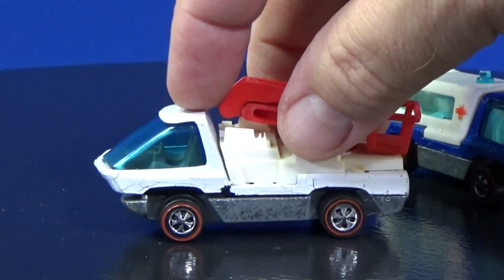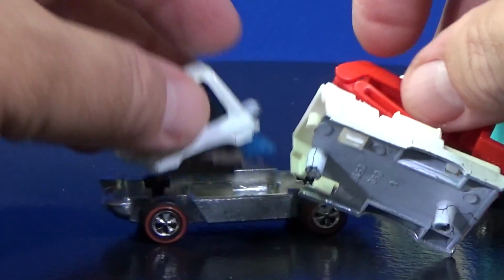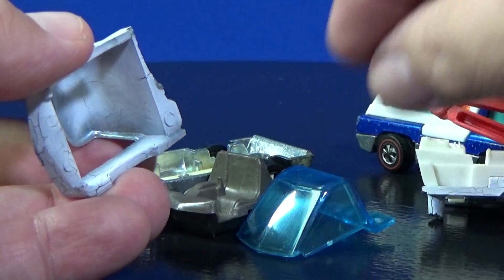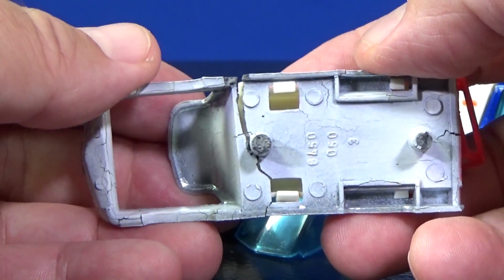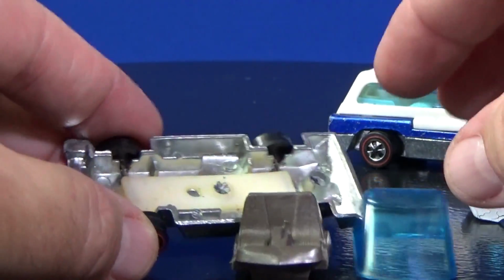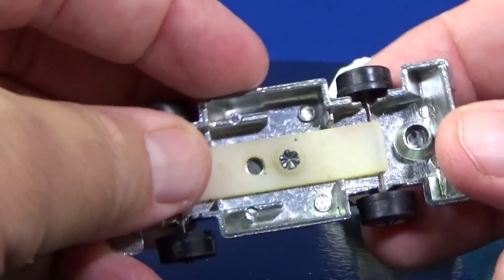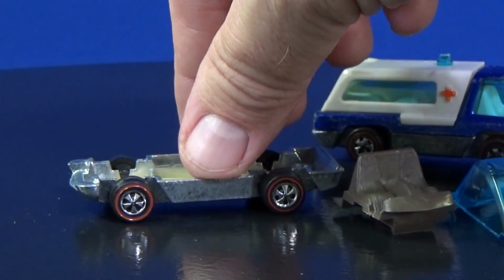Check it out. Early Redlines, they had suspension. Let me go ahead and just set these parts aside. This is the part that broke. You can see it just broke. Since this one is taken apart, we can look at that suspension system. This one is not like early Redlines where they had a bent axle suspension. This one has this little piece of plastic which gives it that springy feeling.